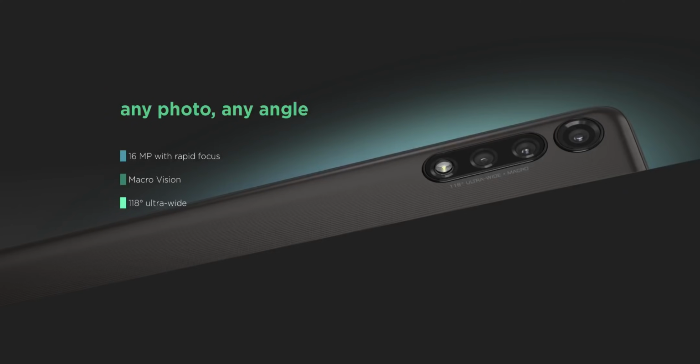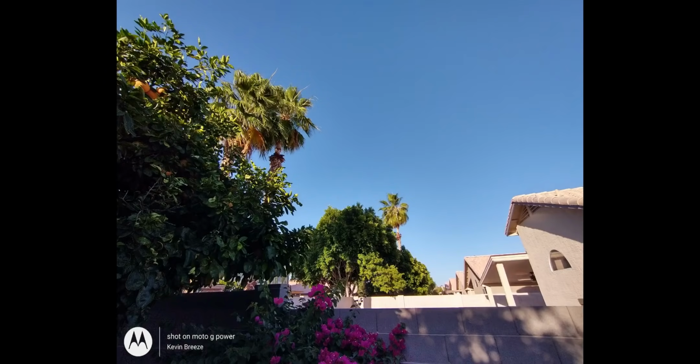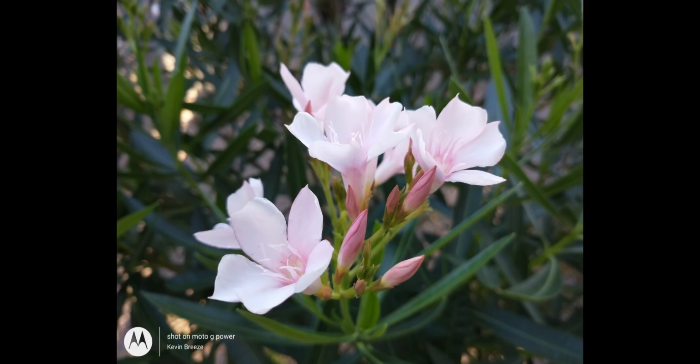So we are getting a triple camera setup here with the phone. We have a 16 megapixel main camera, an 8 megapixel ultra wide angle camera, and a 2 megapixel macro camera to take close-up photos. And from my experience, the quality from these cameras has been quite good, especially for a phone in this price range.